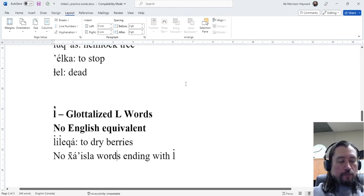So I'll switch back to my webcam here. Hopefully that was helpful to people. I will say this word here so you can get a closer look at what's happening with my mouth. And hopefully that'll give you a better idea of how to pronounce it. So the word is li'laka. Li'laka.